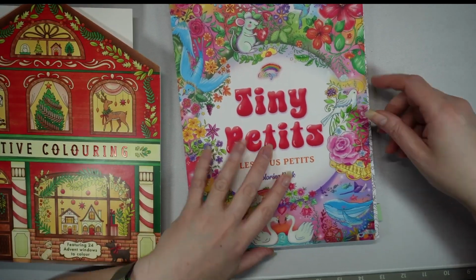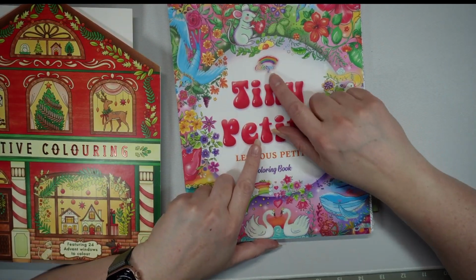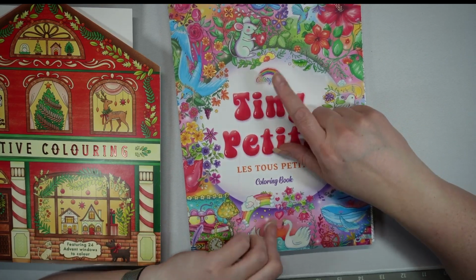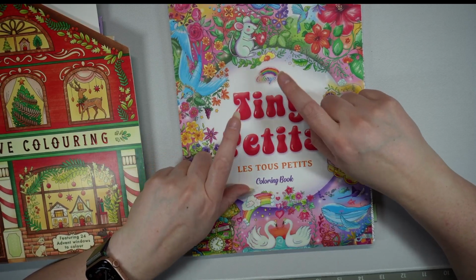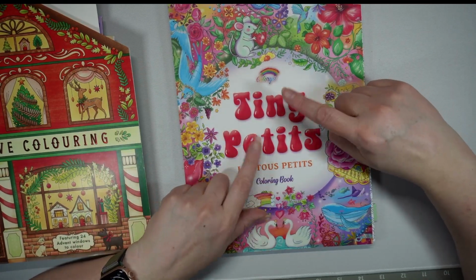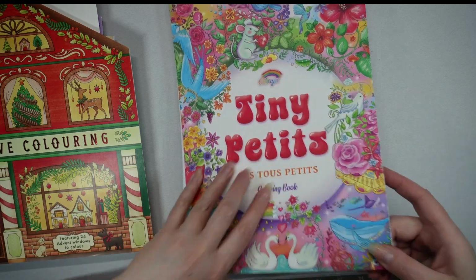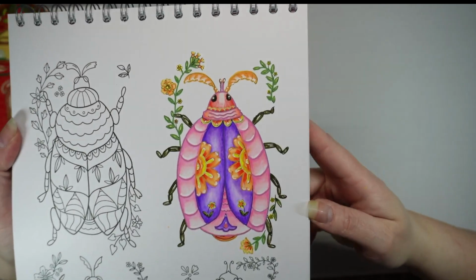So this one you might have seen already on the channel. I did a video for Colour's pastel brush pen that came out recently. So I thought I'd give it a go in this book, because that kind of made sense. I hadn't touched this book yet. So, Tiny Petits, and I did a little bit. I just started off doing this bug with the brush pens.